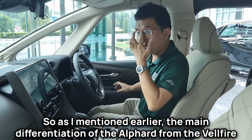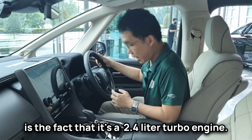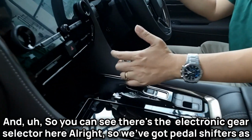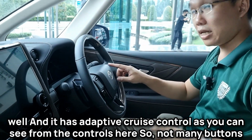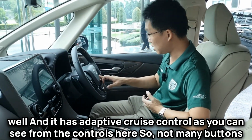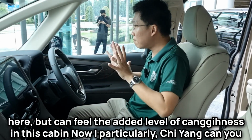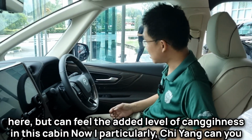So as I mentioned earlier, the main differentiation of the Alphard from the Vellfire is the fact that it's a 2.4 liter turbo engine. And so you can see there's the electronic gear selector here, all right? So we've got paddle shifters as well. And it has adaptive cruise control, as you can see from the controls here. So not many buttons here, but you can feel the added level of chunkiness in this cabin.